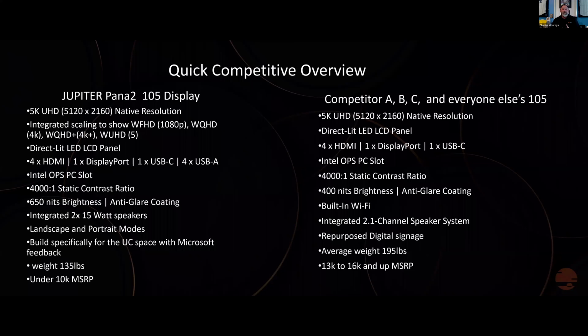So when you look at it, yes, we have 5K resolution. Yeah, they have 5K resolution. You know what we also have? We have integrated scaling that allows you to go from 5K to 1080p wide to 1080p ultra wide to 4K, 4K plus, 5K. So any of the resolutions that you want to get to, we can support.